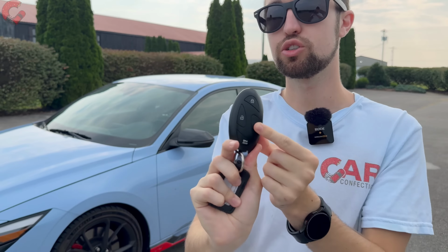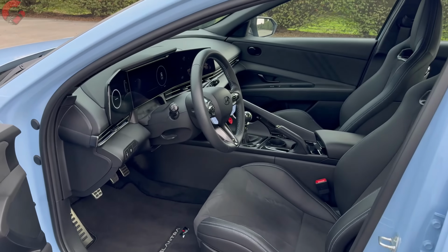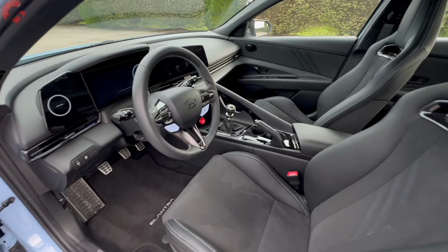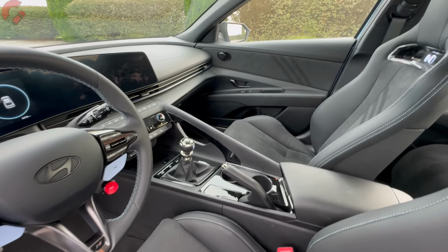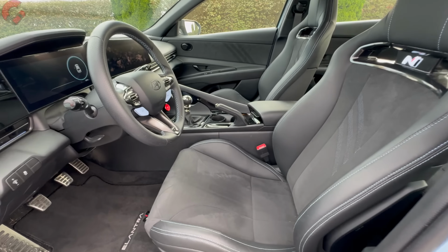Now, to get inside, of course, you do have the smart entry system. Just reach behind the handle, that will unlock the door. And then checking out the interior, that was not an intentional pun, but there are a lot of differences inside, just like with the exterior, and that really begins with the seats.